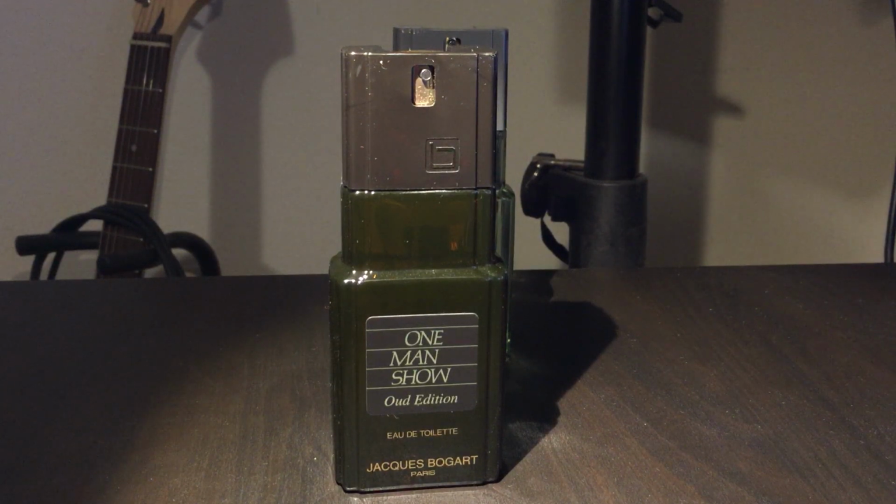Who is this for? Well, the people that are asking me to review this, if you are interested in this type of fragrance, I guess it would be for you. I wouldn't call this an introductory Oud, because it's just too loud for you to appreciate or start off with Oud with this fragrance. You just can't do it, man.